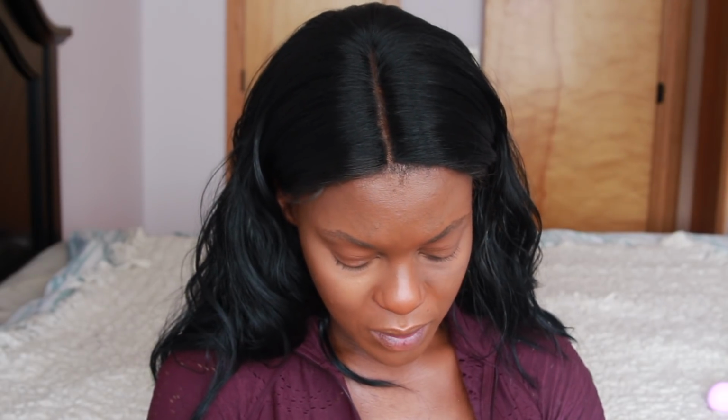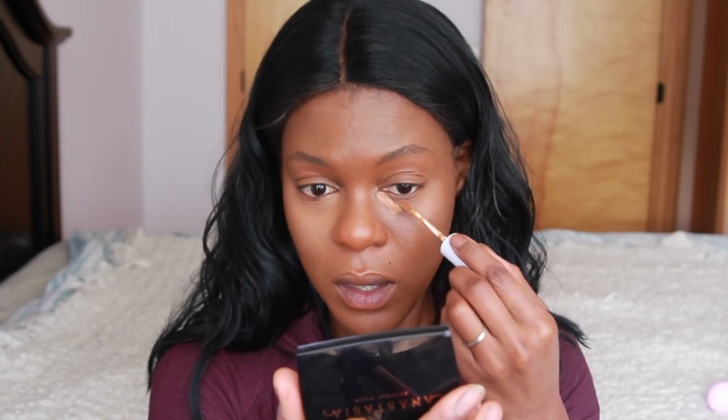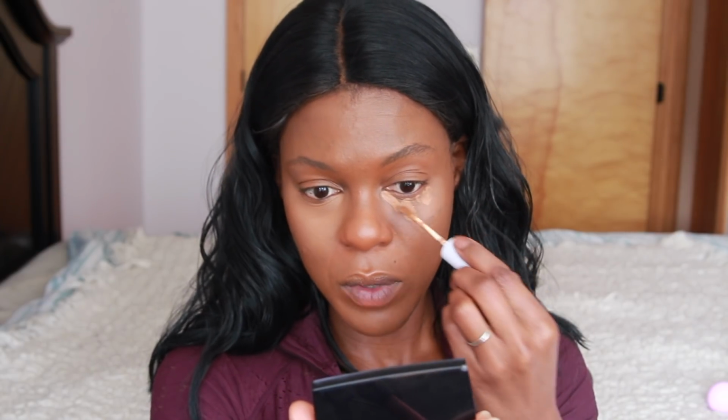I put too much product. Man, I'm totally out of practice, huh? Let me just put a lot less and then just bring it down a little bit and see, because I don't want to apply color back where I left it. But initial impressions, this is a really nice thick concealer.